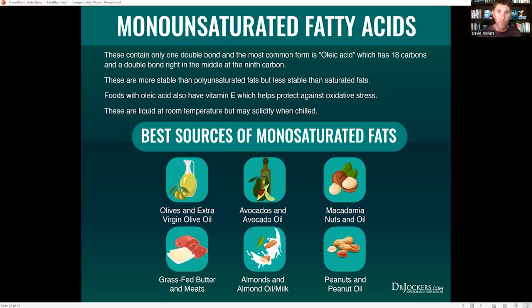Monounsaturated fats have one double bond. So saturated fats have no double bonds. The more double bonds in a fatty acid, the more susceptible it is to oxidation, right? The less stable it is, okay, and the more fluid it is. So saturated fats, again, are structural. So they are less prone to oxidation. They're very resilient to oxidation. And they're hard, right? So that's why butter is solid at room temperature, for example. Coconut oil, solid at room temperature. But if you heat it, obviously they'll break down and they'll become more liquid. Whereas monounsaturated fats and polyunsaturated fats are liquid at room temperature. So they're fluid, right? They're the fluid ones.